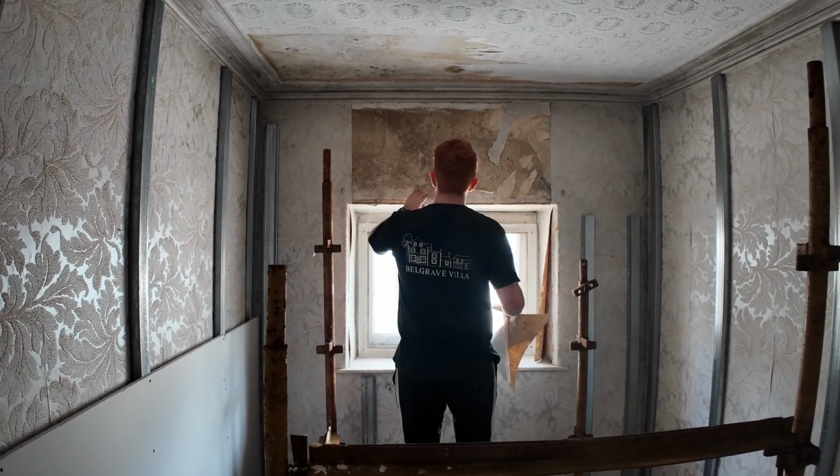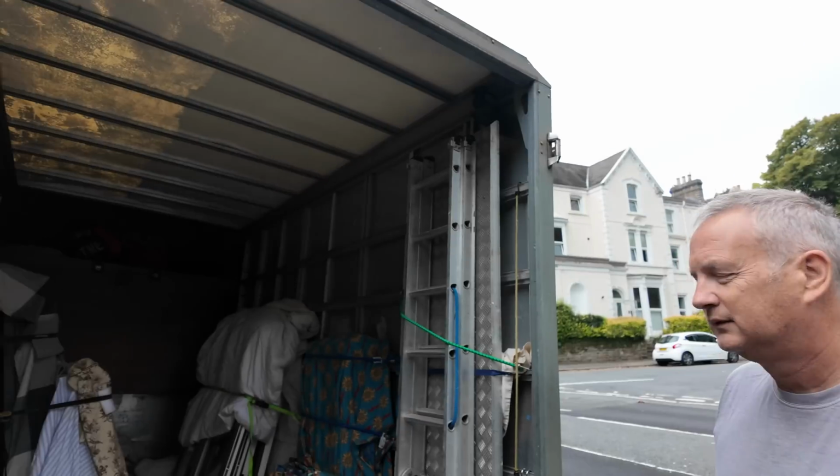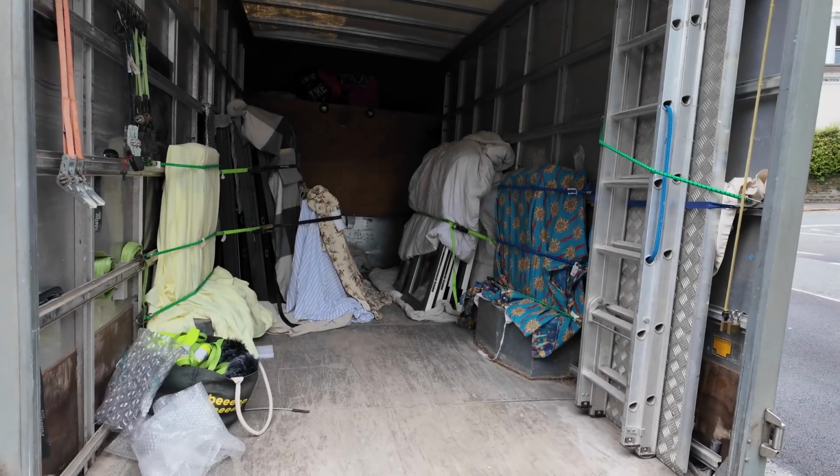Not much though, considering. The first batch of windows have just arrived, which is so exciting, and they're going to start installing them now. We'll definitely set up a camera so you can see.